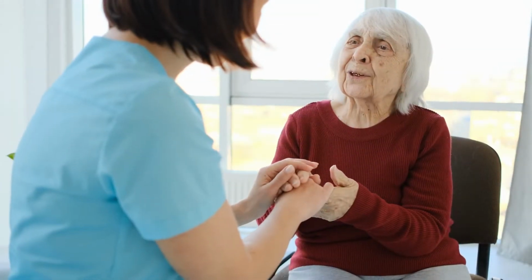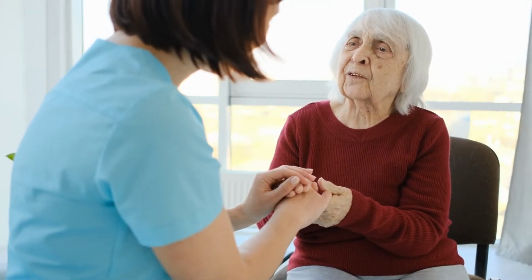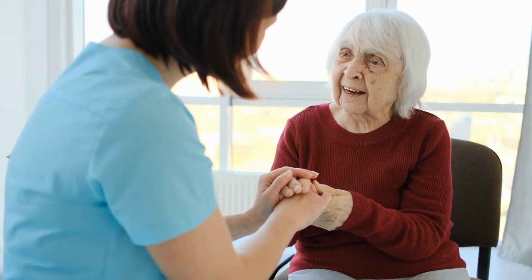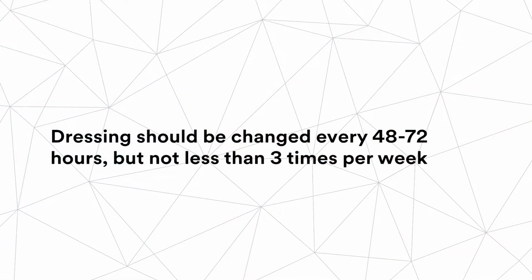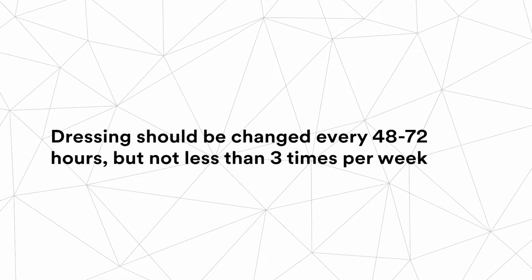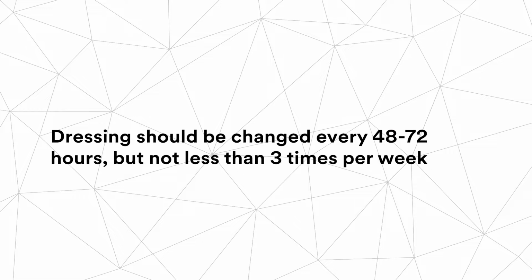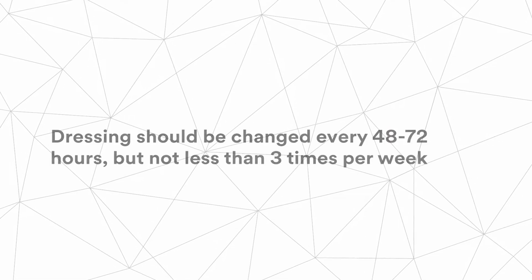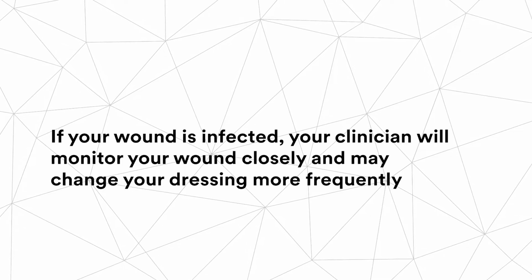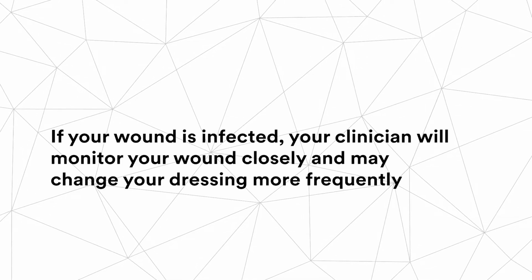Wounds treated with the V.A.C therapy system should be monitored on a regular basis by your clinicians who are responsible for your treatment plan. It is recommended that V.A.C dressings be changed routinely every 48 to 72 hours, but not less than 3 times per week for non-infected wounds. If your wound is infected, your clinician will monitor your wound closely and may change your dressing more frequently.